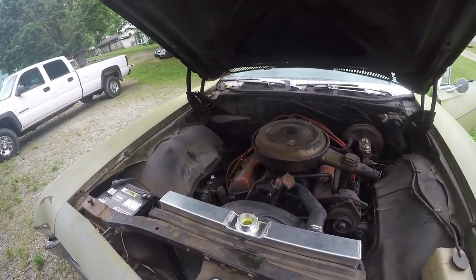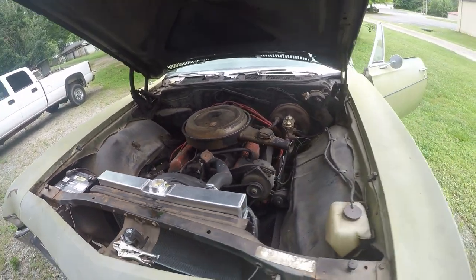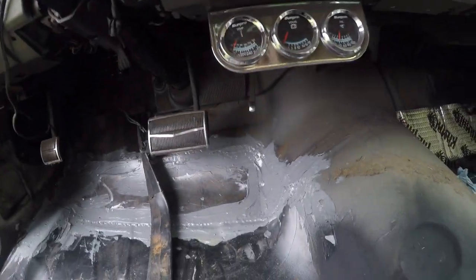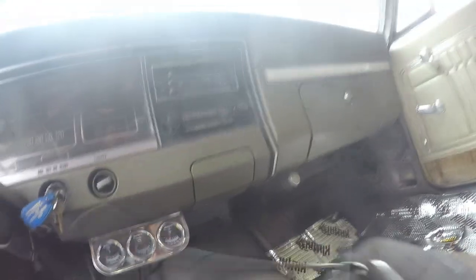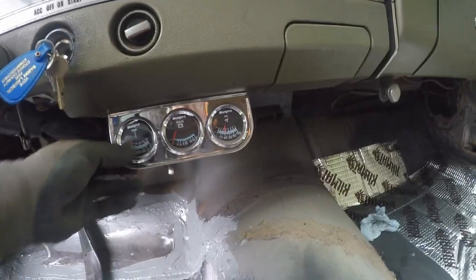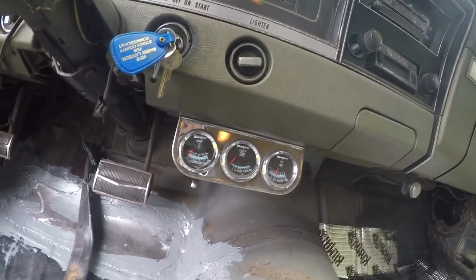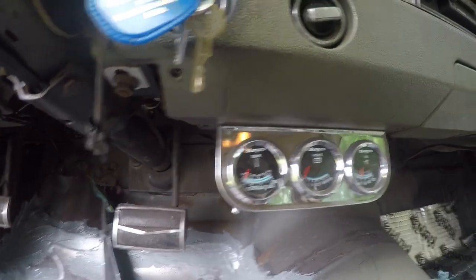Waiting for the thermostat to open. Yeah, it might open now. Let's see. I don't think my gauge is reading anything. Let me see here. My temperature gauge has not moved. Yeah, it has moved a little bit. Maybe 120.